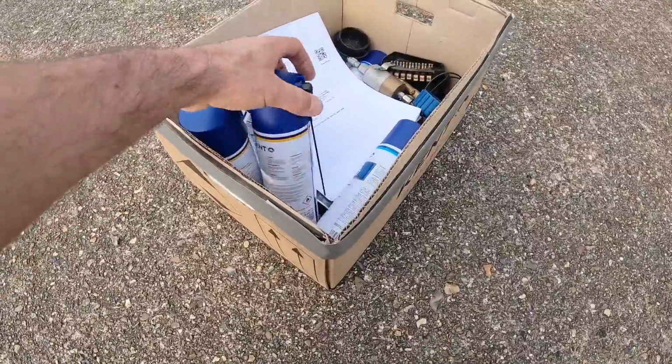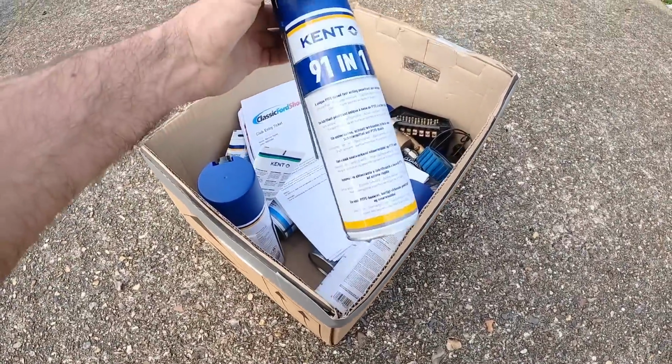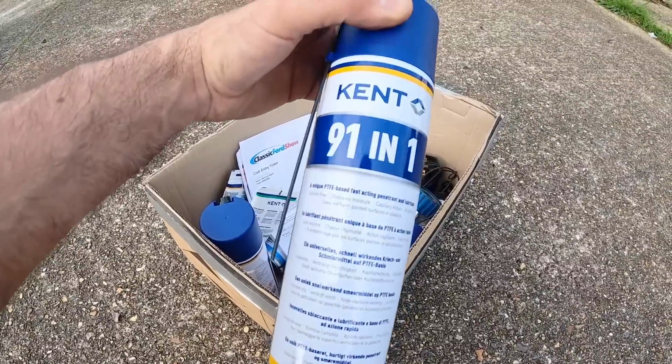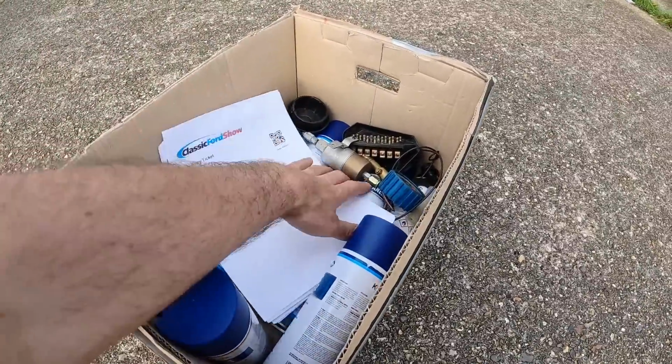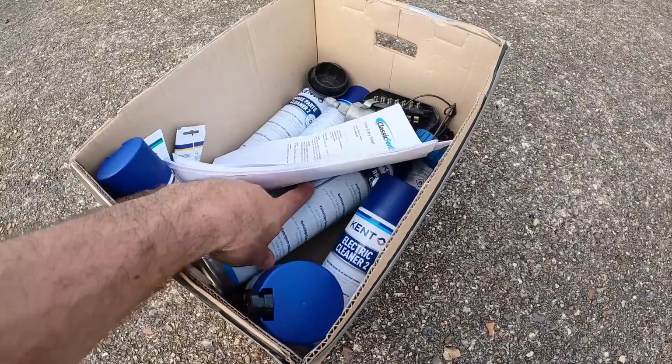Oh, I do want to show you a couple of bits that some people very kindly gave me today. There was one guy that came over and gave me loads of bits like this. This one's similar to WD-40, I think, but there's some brake cleaner in there, and I'm useless at remembering people's names, but massive thanks to you for giving me all these bits. Definitely going to come in handy.